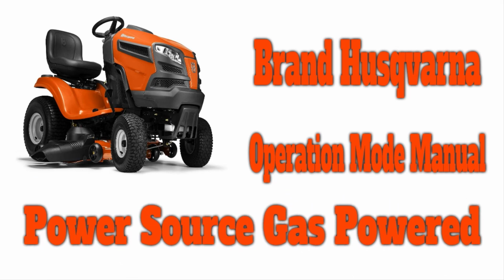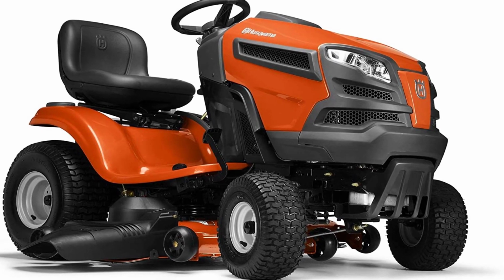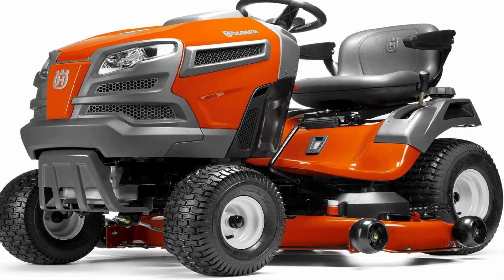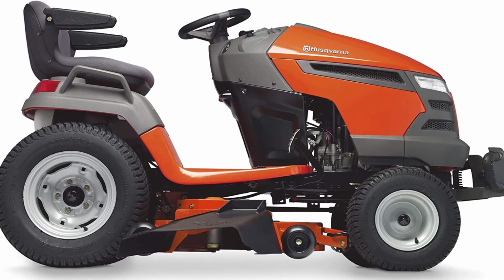What this means, with the foot pedal operated transmission, you are able to change speed and direction without having to take your hands off the wheel, therefore providing safer and more secure handling. At 42 inches, the Husqvarna YTH18542 has one of the smaller sized cutting decks on our list.